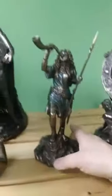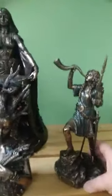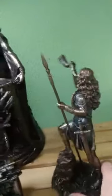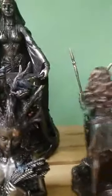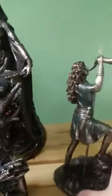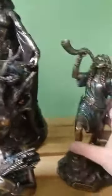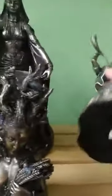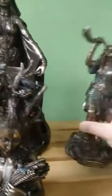All right. A rarely seen Irish deity, actually sometimes considered Scottish. She's Boudica. She's raising her horn, blowing the horn, carrying her spear. The beautiful red hair done through the bronze, a triskel on her belt buckle, and she is $69.99.